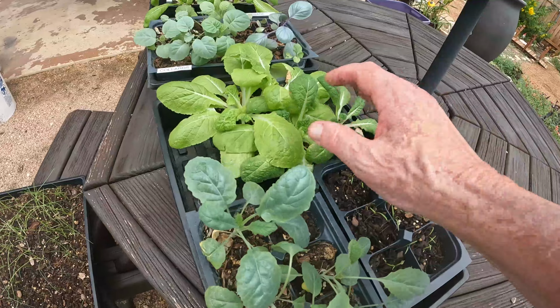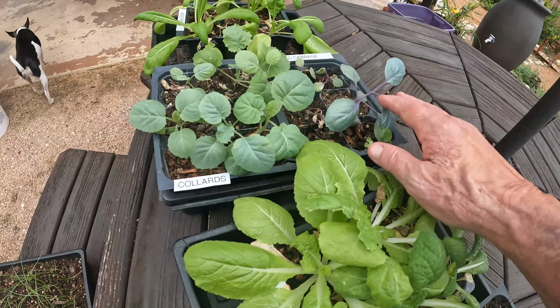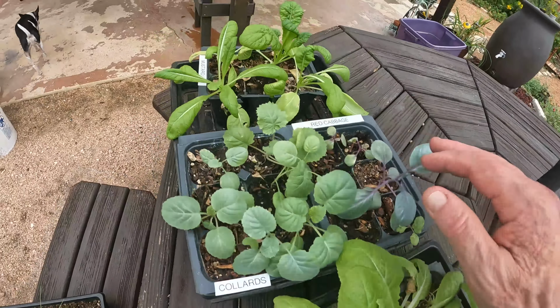And I think this weekend they're going in the ground. If it gets 88, we'll just water them. Hopefully the roots will get established and they'll be fine. And they look great, guys. We've got our dinosaur kale. We've got our Napa cabbage, collard greens. Some red cabbage survived. And then we have our mustard greens.